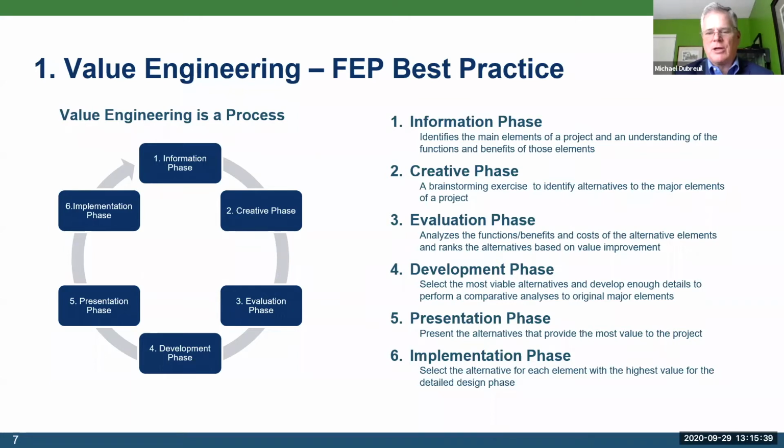And we walk through an evaluation phase where we analyze the functions and the benefits of these alternatives, and we rank them against each other and against the original element that was in the original project. Then as we move from evaluation phase into the development phase, we're looking to select the most viable alternatives.